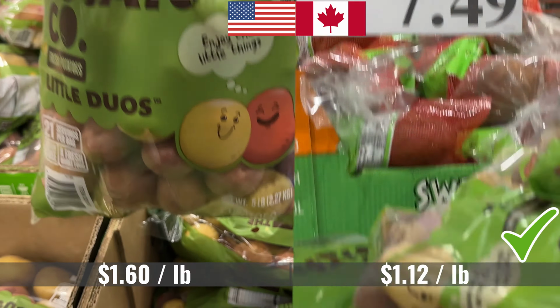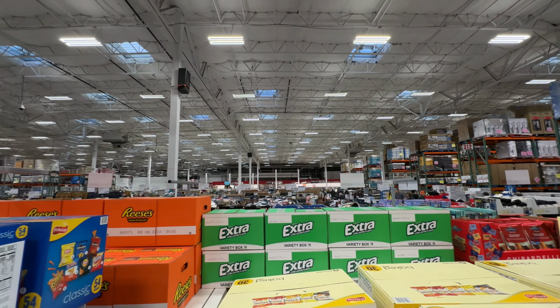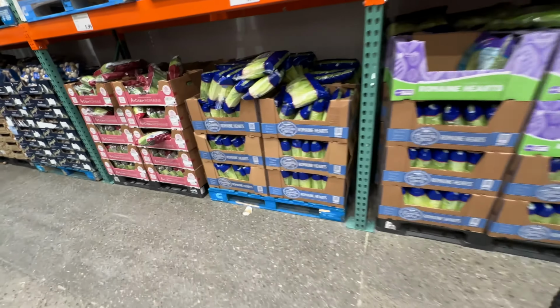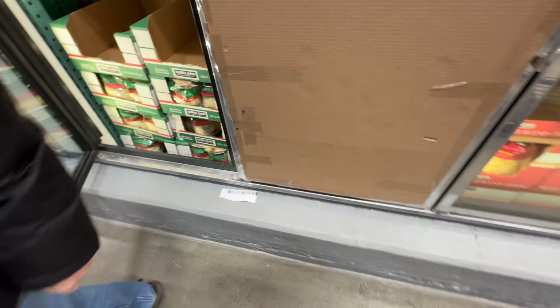At this point, I think it's safe to assume that for fresh produce, you would be getting a better deal in Canada. However, things start to change tide when we get into the dairy category.